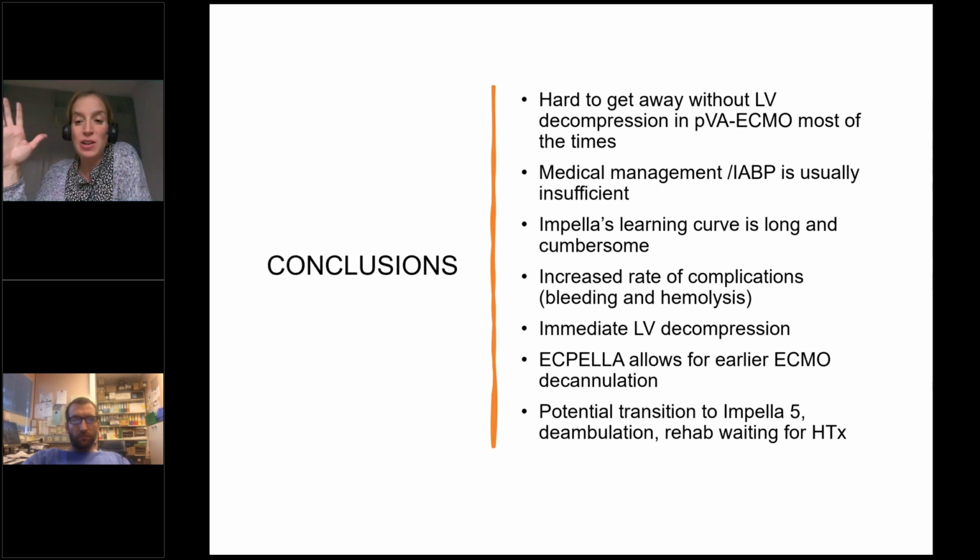As soon as you put somebody on ECMO, you're just hoping to decannulate them before they run into troubles with VA ECMO. ECPella also allows a potential transition to an Impella 5 in a patient whom you're bridging to a durable VAD or a heart transplant. And if you have an Impella 5 in the axillary artery, you can start ambulating and rehabbing whilst waiting for your long-term support. That's the end of my talk.